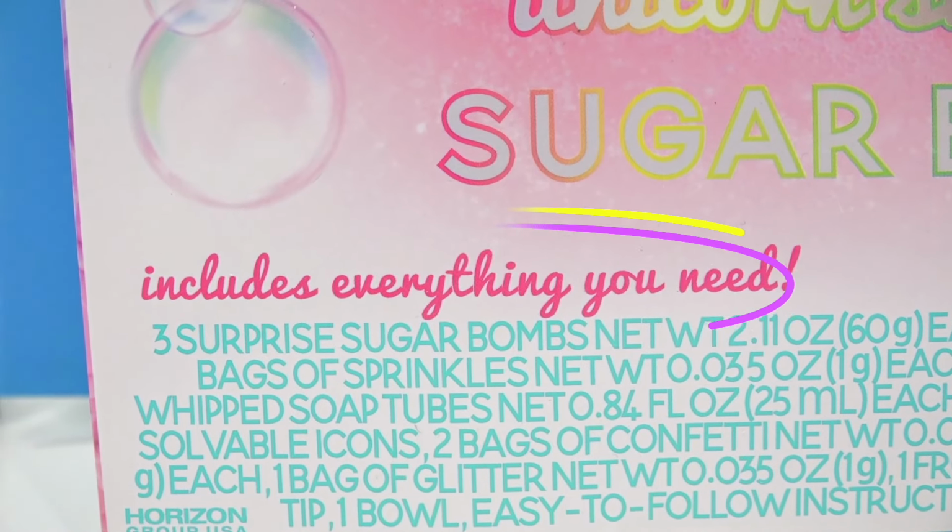At the front of the box, we have our favorite sentence of all time. Includes everything you need. If you are curious, this was discounted from $15 to $9.98. Which means that every bath bomb is this price here. Time to see what we get inside.